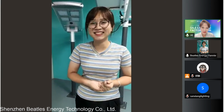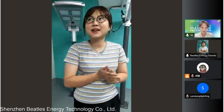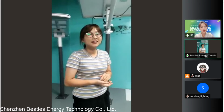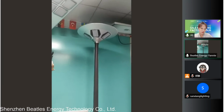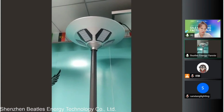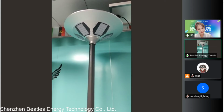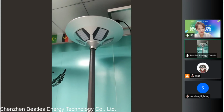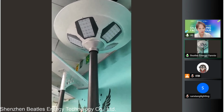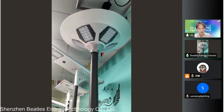And anything else you want to show us? We also have the solar garden light. Yeah, this one, the UFO. This one is very good for sales as well, and there are so many clients looking for the UFO, and this is for gardens, backyards and villas.